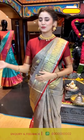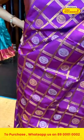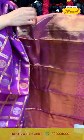This one is in magenta color. It's a very beautiful color in itself. And on the body we have zari checks in gold zari with peacock buttis in silver and gold zari inside the zari checks. The border here has zari lines, circular floral buttis with a lot of intricate detailing in florals in gold zari. We again have cross lines and florals and curvy checks in gold zari. Beautiful work is there on the border.